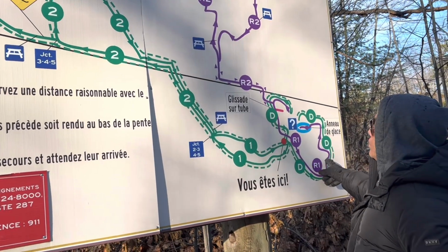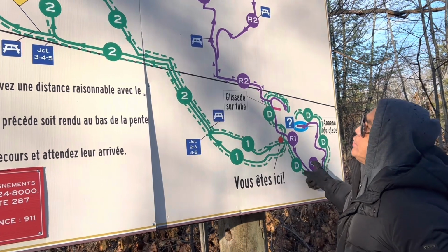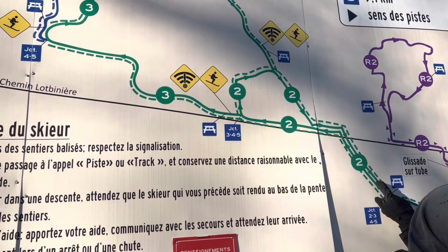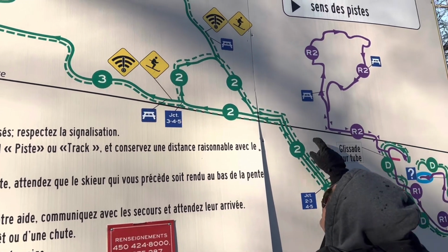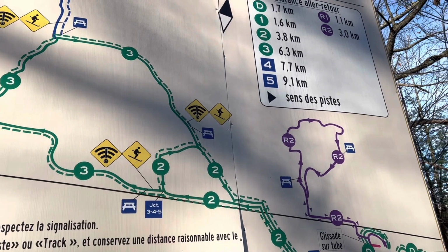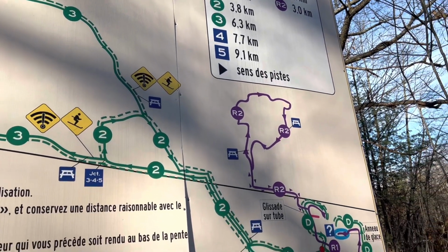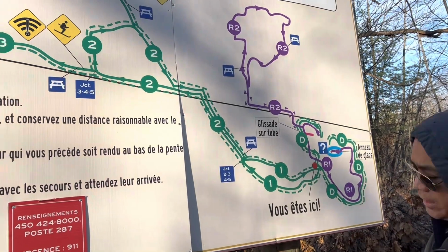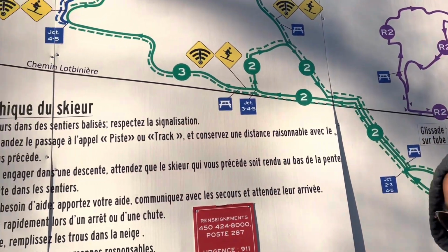So what we're gonna do today is do 2 and then around and back, or 3 and then back. If we do 3, that would give us 6.3 kilometers. We're gonna do the whole green. Okay? So let's do that.